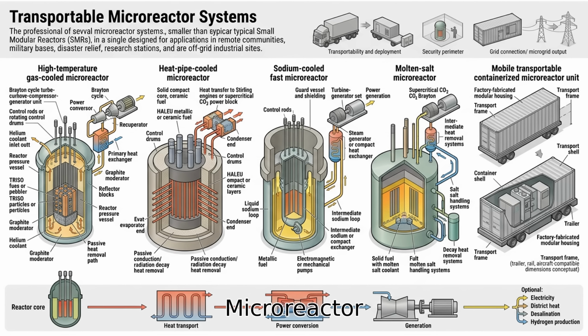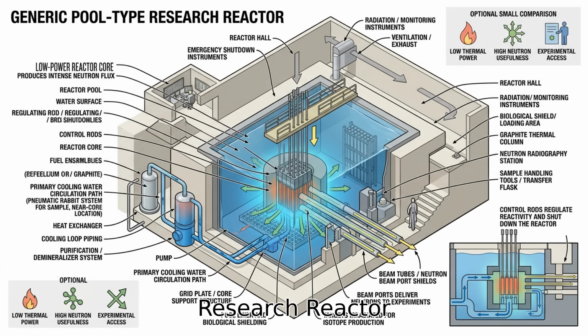One striking fact: some proposed microreactors are designed to be delivered by truck or aircraft container and run for years before refueling. Research reactors are built mainly for science, training, and making useful materials, not for large-scale electricity.